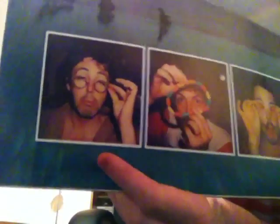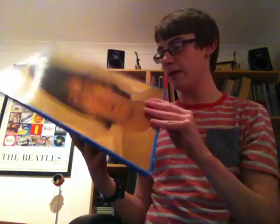Then we have McCartney 2 here. I paid £6 for this, and this is a Holland pressing, I think it is. Yeah, printed in Holland there, it says at the bottom. And the packaging is a bit flimsy here, really. I didn't know that it was Dutch before I picked it up, but it'll do for now. I mean, it plays well, and it's got the original sleeve and everything, so I'm happy with that one.